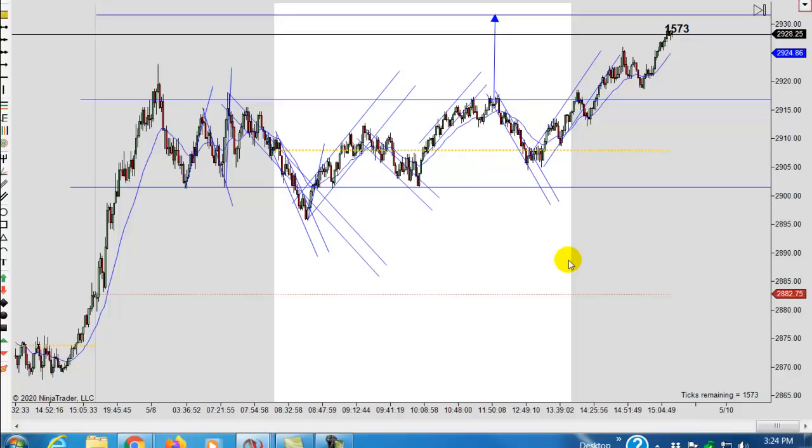If you want to use the DOM, we don't, because we're just trading right off the chart, reading the price action, which is easier and faster in my opinion. But whatever works for you, do it. If reading the DOM works for you, I'm not going to tell you not to. But I think it distracts you from looking at the price action and seeing what's going on. But if it works and you've got successful trading, then do it.